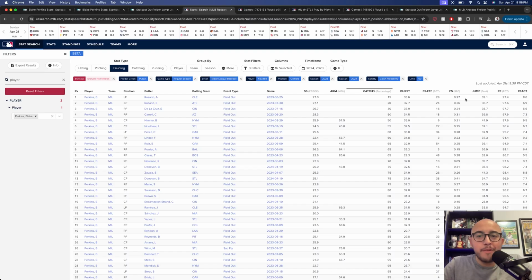Then his first step was in a quarter of a second. A quarter of a second. Think about how fast that is. Try to stop your phone on .27 on the stopwatch. That's how fast he made the read playing left field.